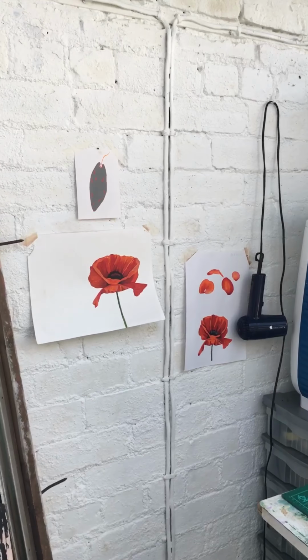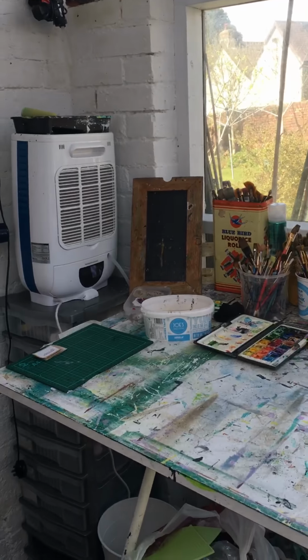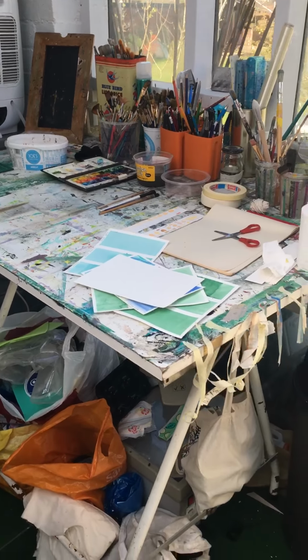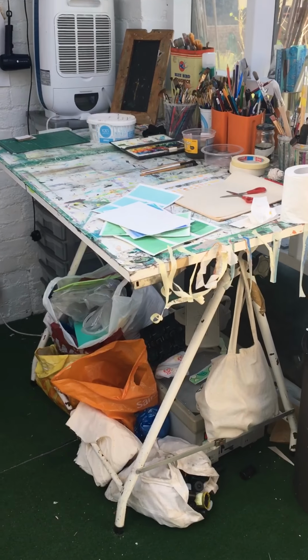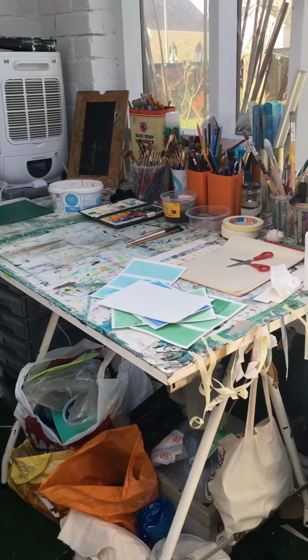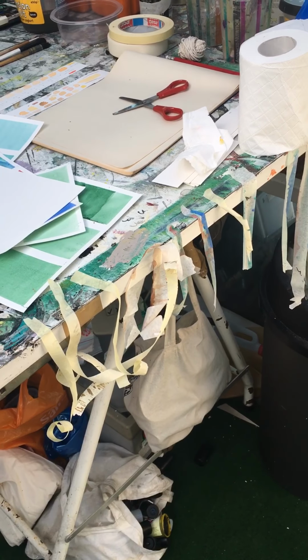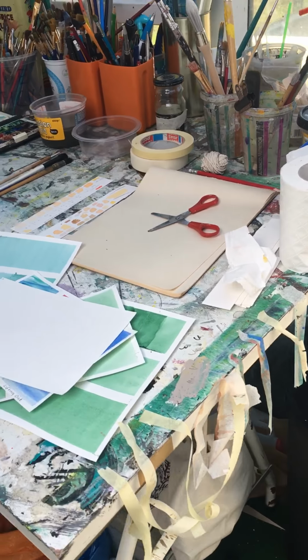and then around to my design desk, which again is a godsend. I got this on FreeCycle a couple of years back, and it's been absolutely brilliant because it just packs away flat if I need to, but in the main is a great surface to work on. I keep and recycle all my masking tape, as you can see. I'm very frugal.